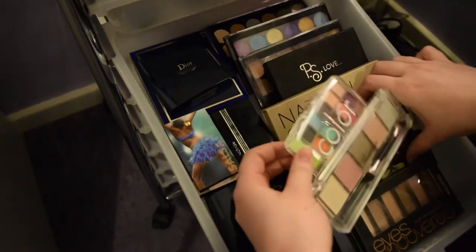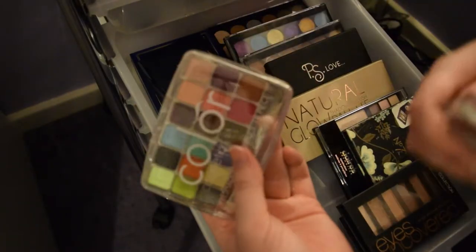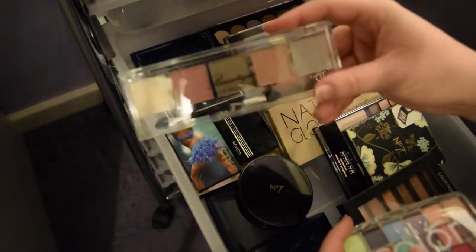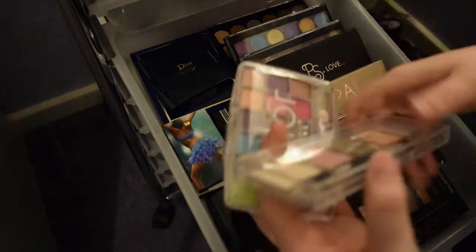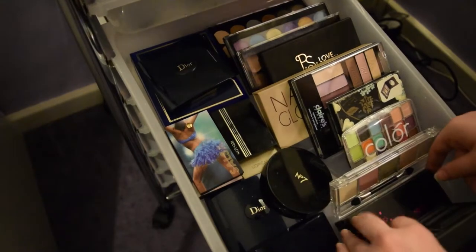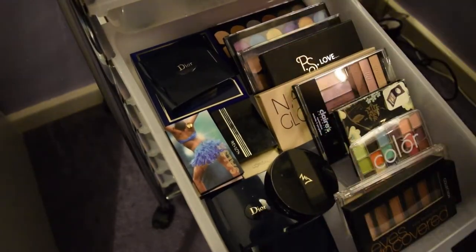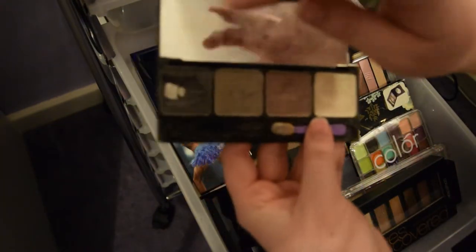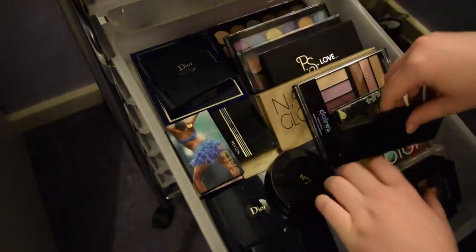I have a Colour Cosmetics eyeshadow palette, which I haven't opened. Then I have a Boutique eyeshadow palette, which was in one of those cheap makeup sets that people buy you, but I can't actually open this palette, so it's a bit rubbish. I then have a number 7 eyeshadow palette, it's the Smoky Eye eyeshadow palette. This is quite old, so it's got a black, like a grey colour, a brown and a white.